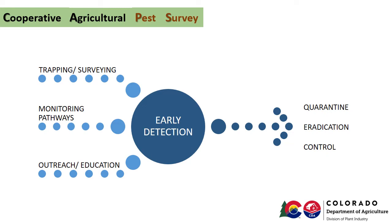But there are a few different methods that go into the early detection of pests. The first is trapping and surveying, and we're going to talk about this in depth a little bit later on. The second is monitoring pathways. Many of our trapping and surveying efforts are focused on pathways. Pathways are areas where it is more likely that the pest will be introduced. Some examples of pathways are things like railways, firewood, campsites, and wood packaging material.